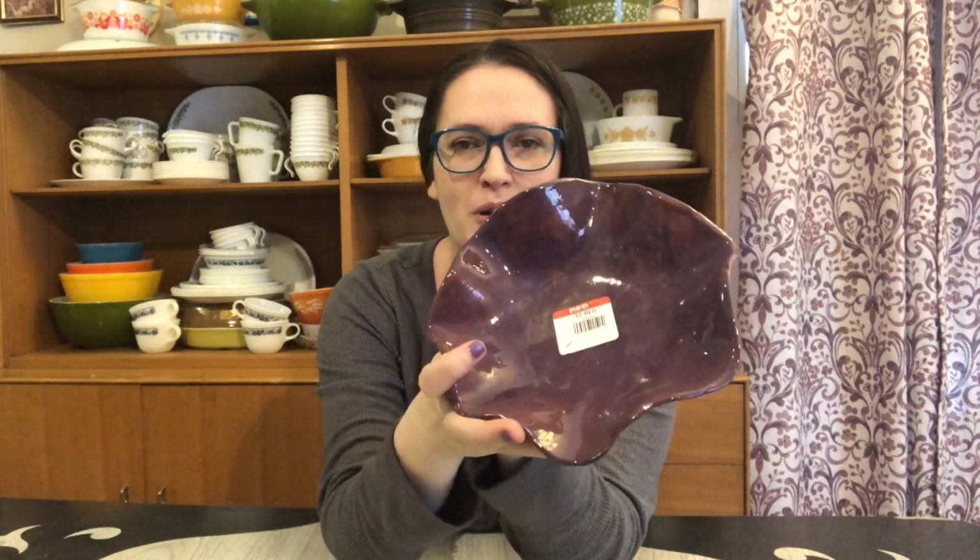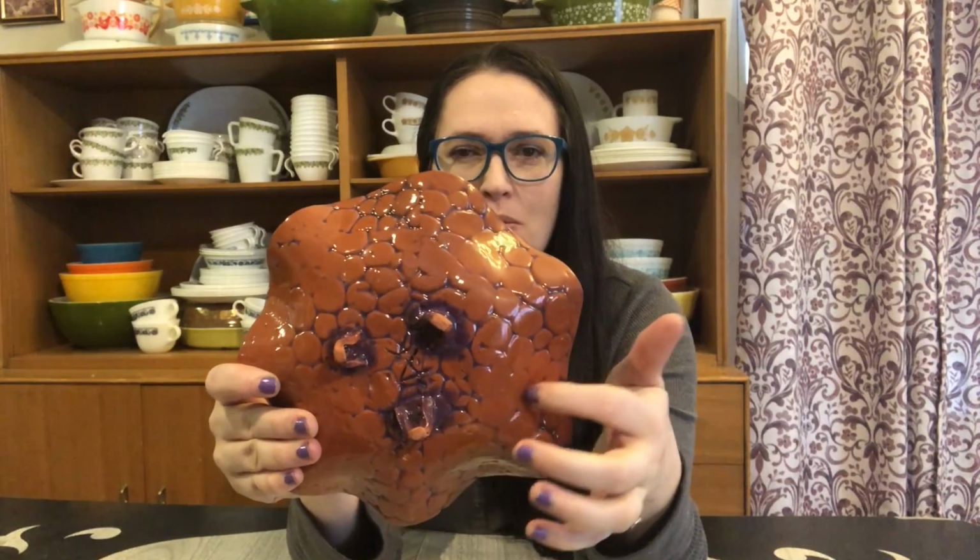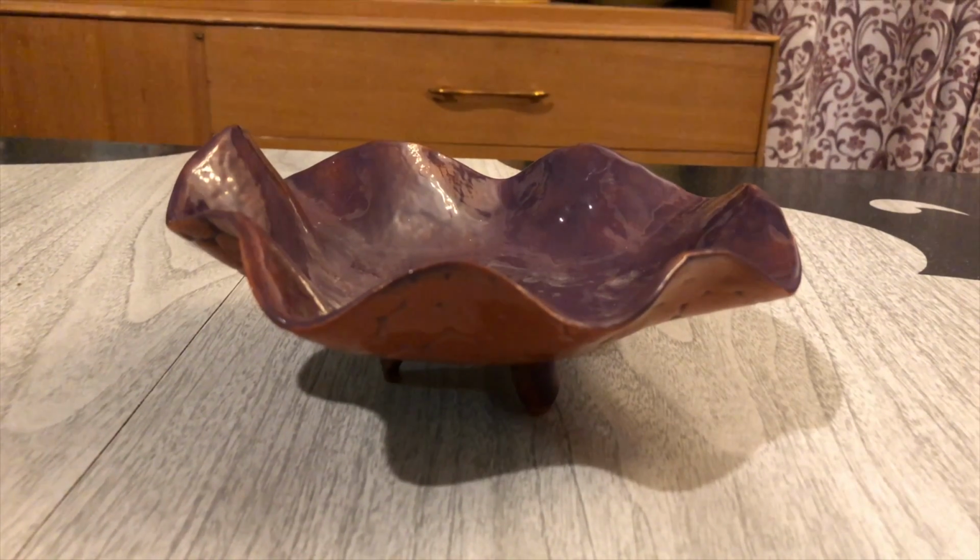The first thing I grabbed was this really beautiful pottery piece. I really liked the purple on it, and the detailing on the bottom I thought was pretty interesting as well. It almost has a honeycomb effect in some spots. It is footed, so that's another interesting feature. It appears to be handmade, and I think they did a really great job on it.